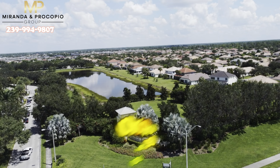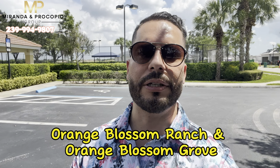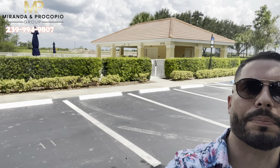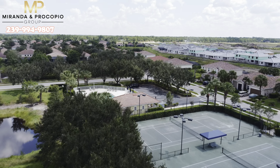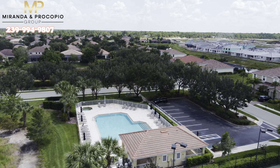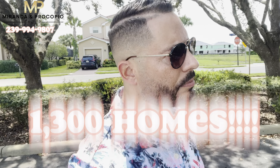But I'm here at Orange Blossom Ranch and Orange Blossom Grove, two Lennar communities. Orange Blossom Grove is exactly where I'm at right now. I'm at the pool. They have a pool in here and tennis courts. The main amenities for the community are at the Orange Blossom Ranch side. There's quite a bit to talk about. They're almost finished with Orange Blossom Ranch across the way. There's about 13 homes in there. And there's gonna be about 600 homes in here, Orange Blossom Grove, with lots of opportunities.